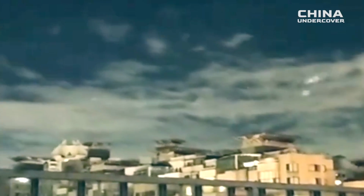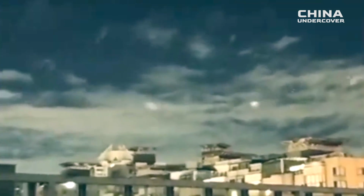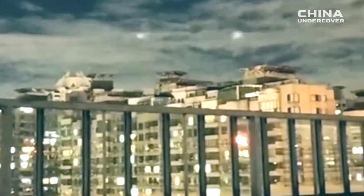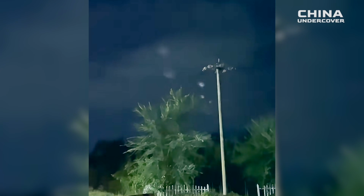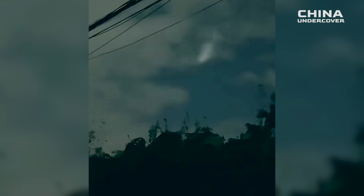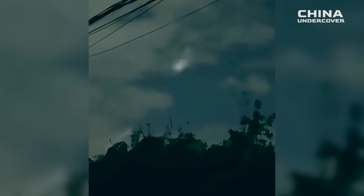On the other side of the sky, multiple light balls appeared, moving rapidly along nearly the same path, emerging from the right side of the clouds and disappearing on the left. Some netizens speculated that these were merely lights, while others disagreed.